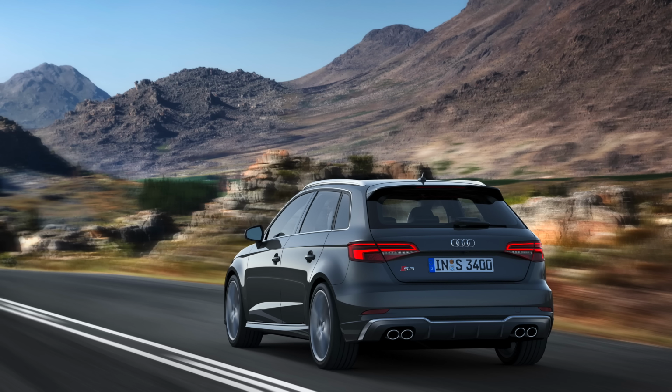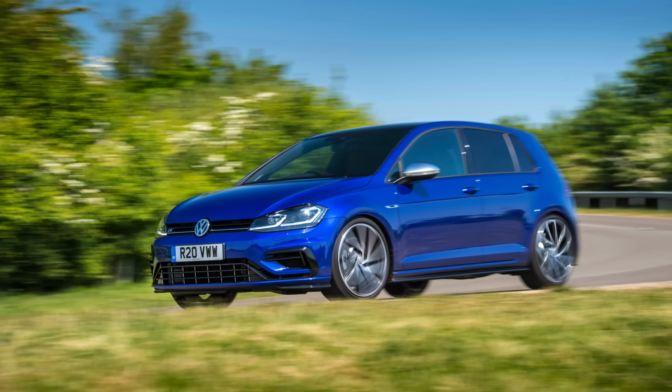So with the M135i, if they've got the balance right on the chassis, it'll still be fun, but obviously it's not going to be what we're used to. Another reason why BMW have gone four-wheel drive is because of its direct competitors, which are the Audi S3 and the Golf R, which are both 2-litre 4-cylinder turbocharged engines.